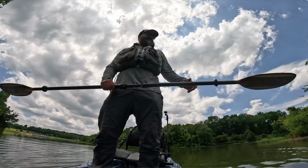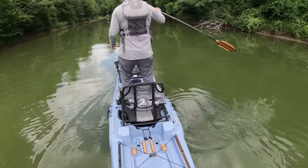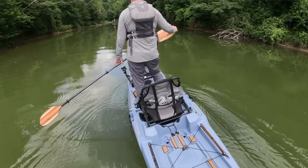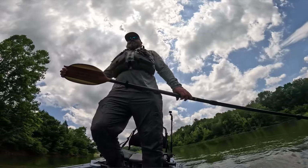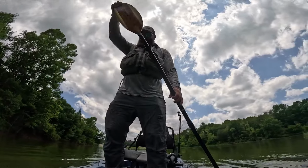Also, while I'm standing, which I think is a big deal when it comes to moving around and having that padding underneath my feet, plenty of room, plenty of space to stand. Felt very comfortable standing, moving around the boat, which speaks to the stability of it as well. Very good job on the seat, Bonafide. I am very impressed with this.